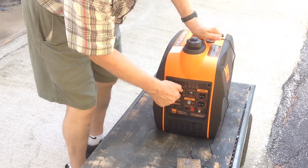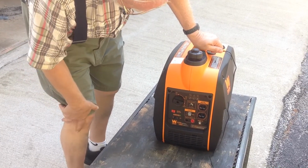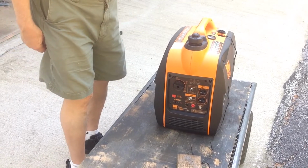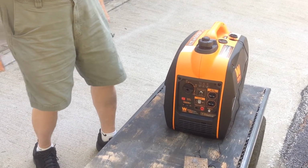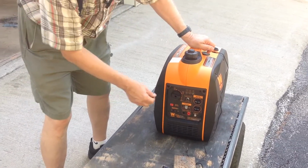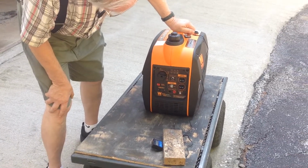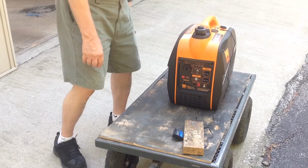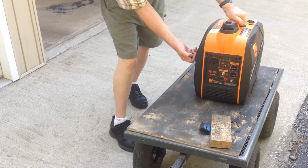Now I've just turned the three-way switch here to choke. Hopefully the carburetor is filling with fuel. Like I said, it hasn't been started yet, so it may be a little dry and temperamental. I've got the choke on. Actually, as far as I know, it should be ready to start. I'll give it a couple of pulls here and we'll see what happens.